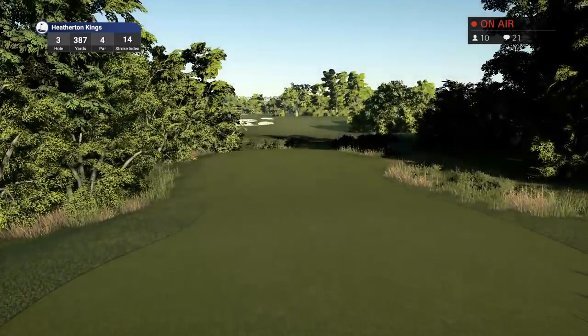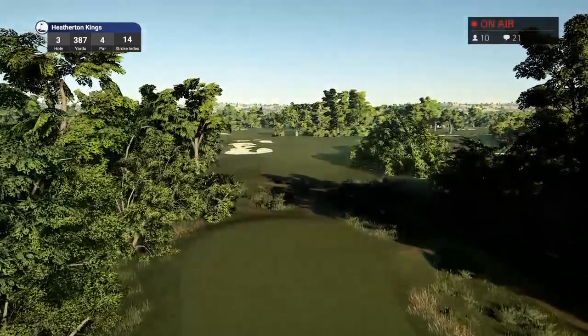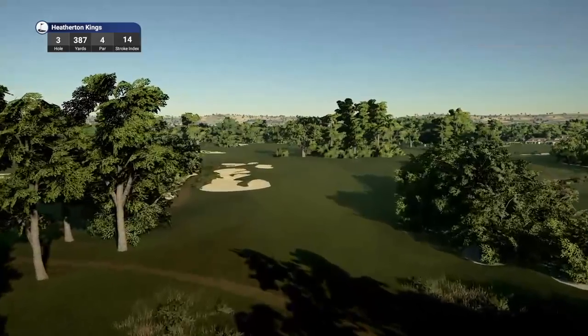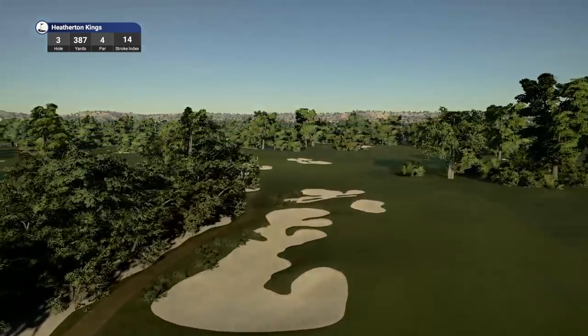Coming off a par. So, hole 3 is a par 4, playing 387 yards, stroke index 14. Plenty of hazards here on the left-hand side with all these bunkers.